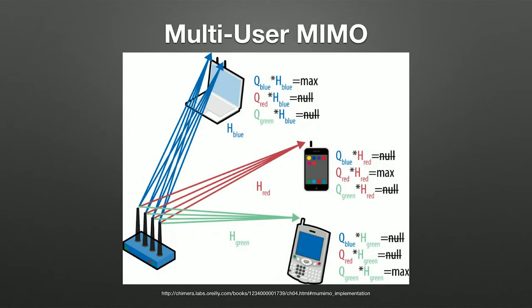In multi-user MIMO, our access points, and it's only for the access points, can transmit to up to four clients at the same time, in the fortunate situation that a good number of requirements are met, including that it has clients to talk to that understand multi-user MIMO, and they need to be somewhat physically separated in space. I probably couldn't get a multi-user MIMO transmission to you and you simultaneously, but perhaps you and you, things are going to be a lot more likely to work that way.